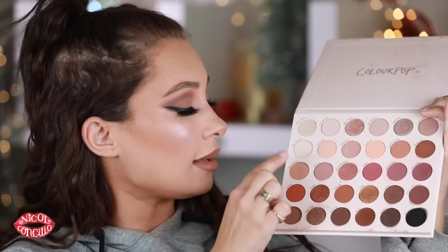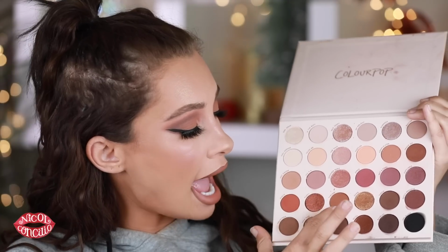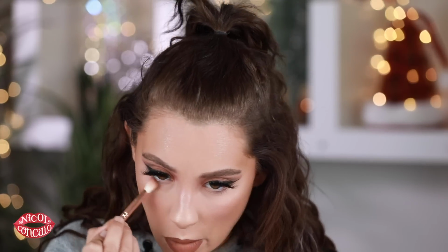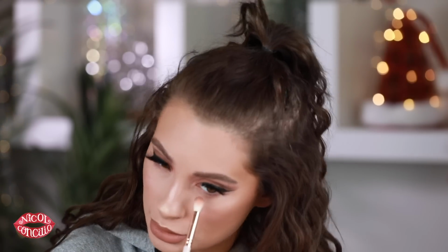I'm going to be mixing Hot Goss with Tabloid and Taboo. Those three colors. This is the E16, and I'm going to start it off with the Hot Goss. Just get a nice little transition shade going on for the lower lash. God, I love Soft Glam so much.